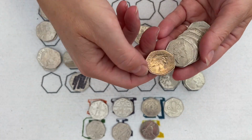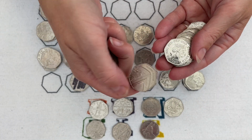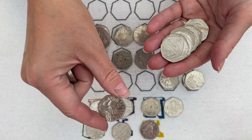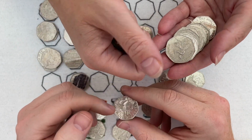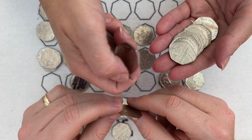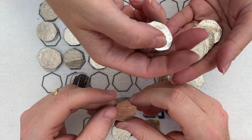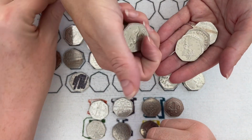This Benjamin Bunny challenge is looking pretty grim. It is. Oh, there he is, right at the last. I'm trying to check the rotation. It's normal. No Coin Patrol edge inscription either. No one's written on his snout. Just two.